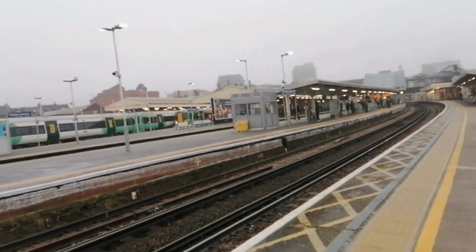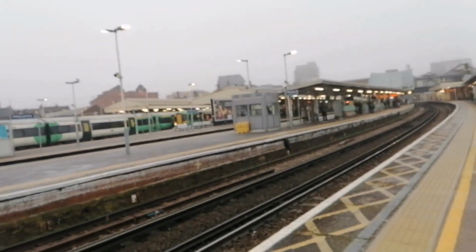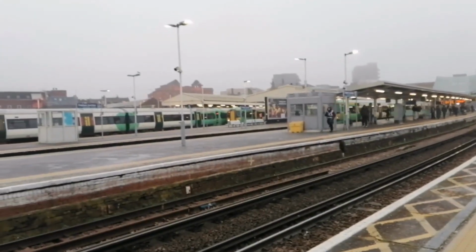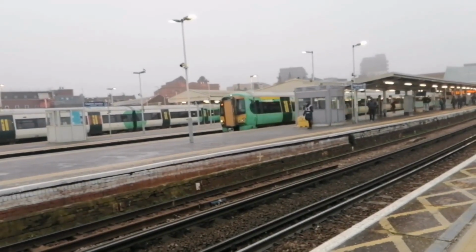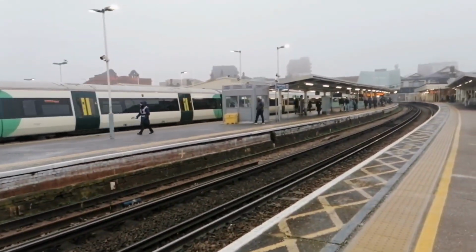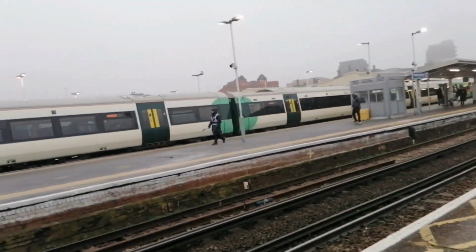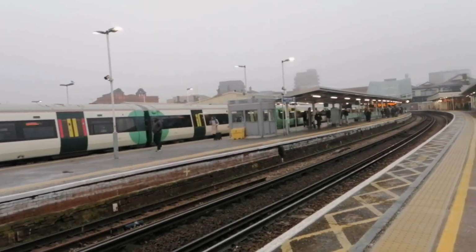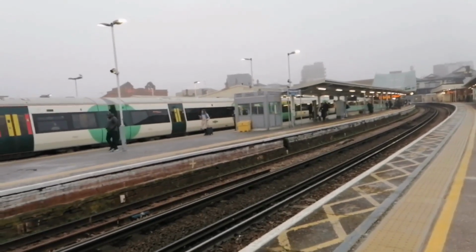And another Southern service arriving. Two new trains! Southern service to London Victoria from Brighton. 377121 at the front. Bro, this thing is packed, man. Okay, that is 100% a 12 car service. Yeah, 100% 12 car. Nice.